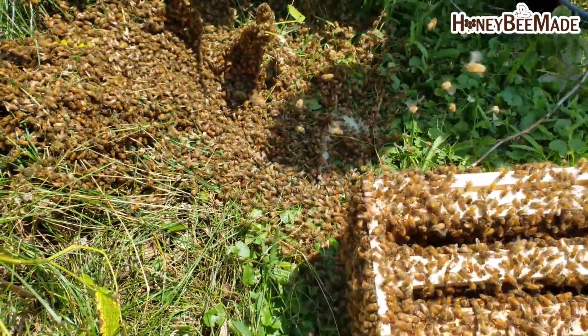So what we patiently did is look for the queen. We had one of these queen capture clips. If you see the queen, you put her in there. And once you get the queen on a swarm, you really got control of a swarm. They'll follow her to no end. Kind of cool how that works.